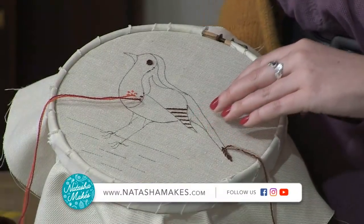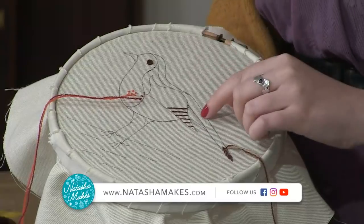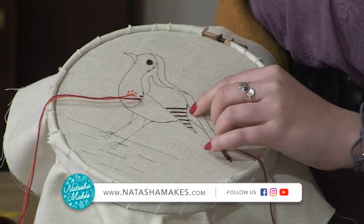So once you've got to one end, if your thread's in good condition and you've got a fair amount of it, you don't need to finish it off and jump back. What you can do is use the side to do a couple of little travelling stitches, because you're going to be going up that side anyway, aren't you?